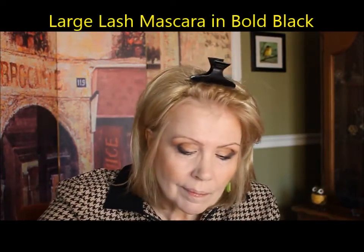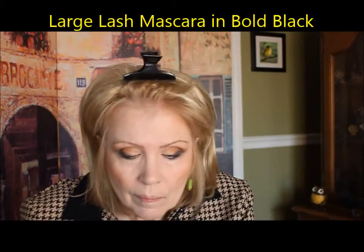This is the Large Lash Mascara, which is a volumizing mascara. The color is bold black. They also have a popular color called Black Blue. Now I found this did not build up very much with the first coat, so I actually had to add like 3 coats in order for it to give me those big honkin' lashes that I like.